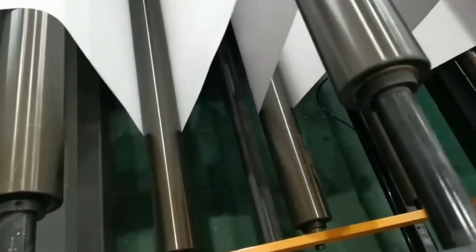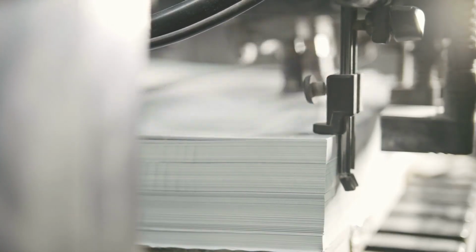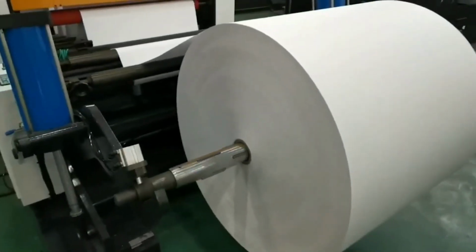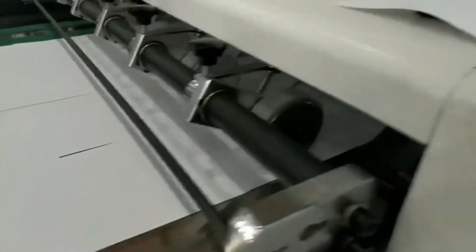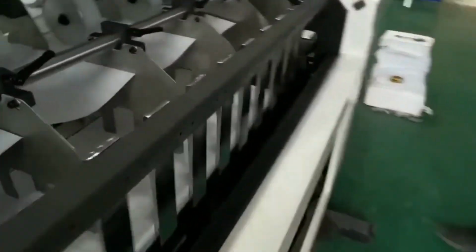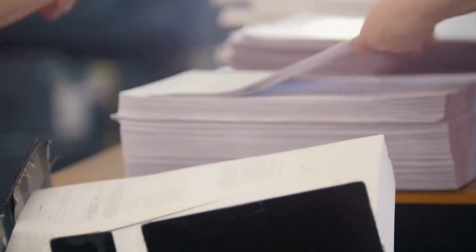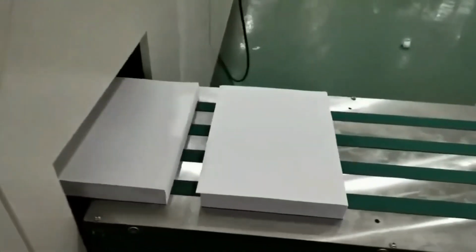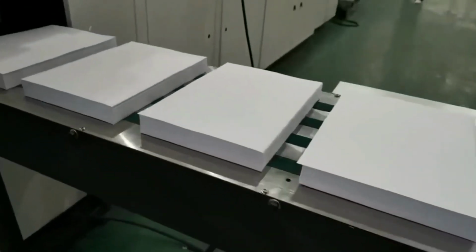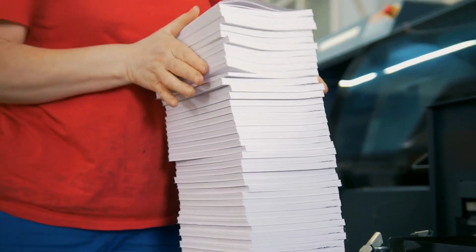After subtracting costs, you're left with $4,000 profit per day, or about $100,000 per month if you run it just 25 days. Only one technician is needed to run the line. They feed pulp, monitor settings, and stack finished sheets. That's it. This machine fits into a garage bay and operates on standard electrical supply. Schools, offices, and print shops are your core market, and demand is constant. What makes this machine stand out is its eco upside. Offer a recycled paper line and charge 15 to 20% more. Sustainability sells.